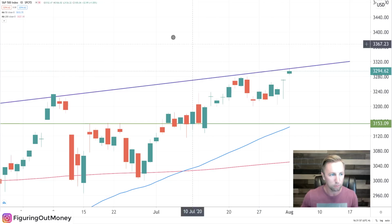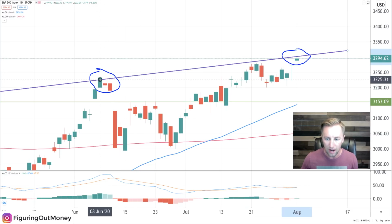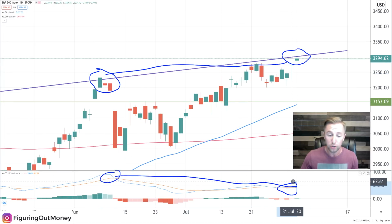I bet you if I were to pull up the MACD right now, let's do that. As you can see with the MACD, let's look from this point to this point: you have a higher high here to a higher high here, but on the MACD you have a high here and then a lower high here. So you technically have a negative divergence taking place on this chart as well. So we have a big area of resistance, we have a negative divergence on the MACD, we kind of have a shooting star type looking candle. So there are some bearish things that we can take into consideration.